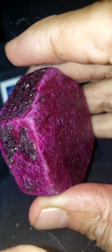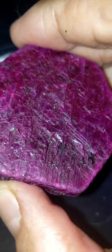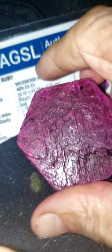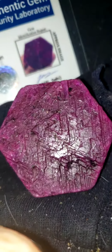Most scales have that kind of an inaccuracy. It could be half a gram in one way or the other. Tenth of a gram. Hundredth of a gram. We have a ruby.